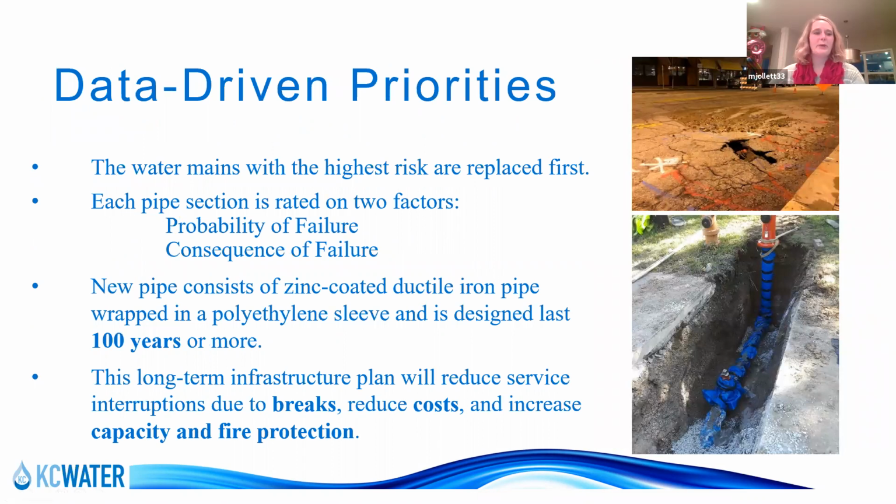Oh, there we go. Thank you. So really what we do is we have a pretty state-of-the-art risk analysis program that we use to evaluate our distribution system. And so what we're looking at is the consequence and the likelihood of failure within our distribution system of each segment of pipe that we have. Every year we run this risk analysis, and the pipes that are identified as highest risk, we establish 28 miles of our highest risk pipe every year, and those are what are added to the program to be replaced in the upcoming year. So we design all of our new pipes to be zinc coated ductile iron pipe.